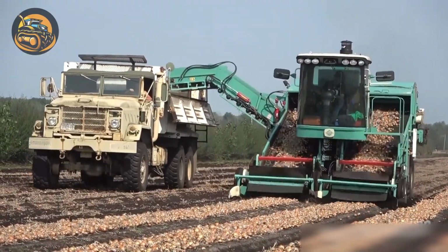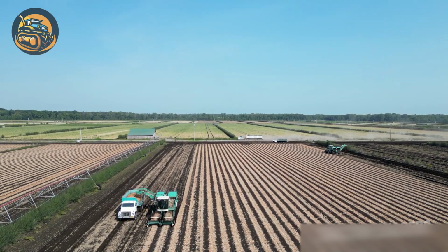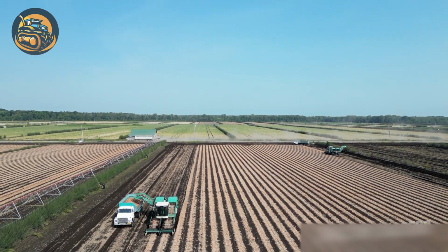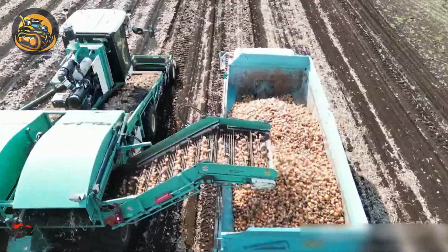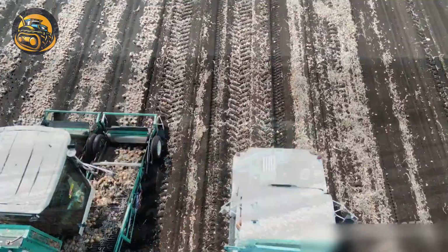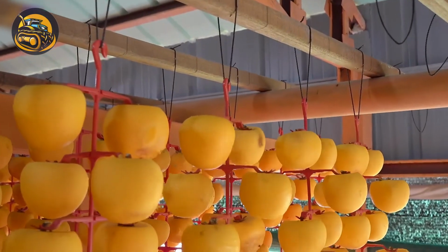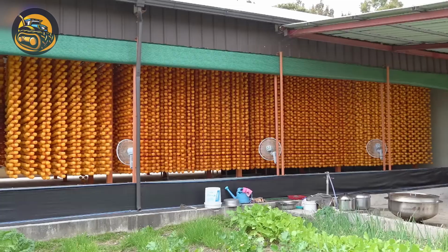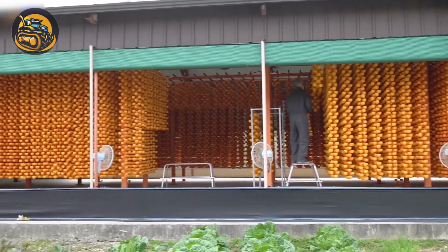The flappy rolling blades at the front of the harvester help boost the collecting speed, allowing harvesting time to shrink considerably. The persimmons are hung up in the air and, with a little help from fans, lose their water and become a great fruit snack.